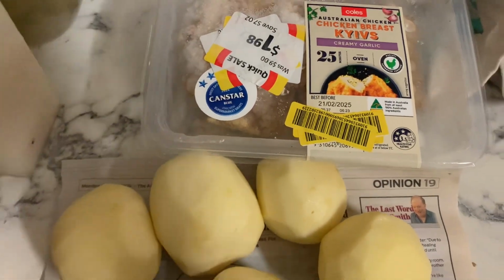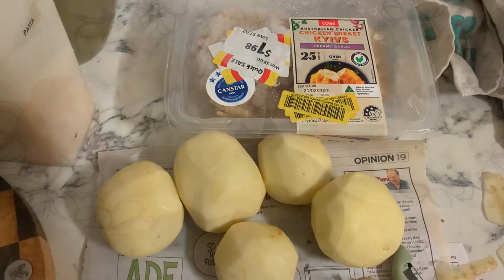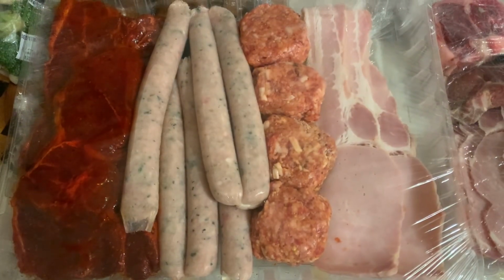I got these chicken breast Kievs as a markdown, so I pulled them out of the freezer because when I bought them, I just shoved them into the freezer not knowing what the week will hold. So that was a great cheap meal.